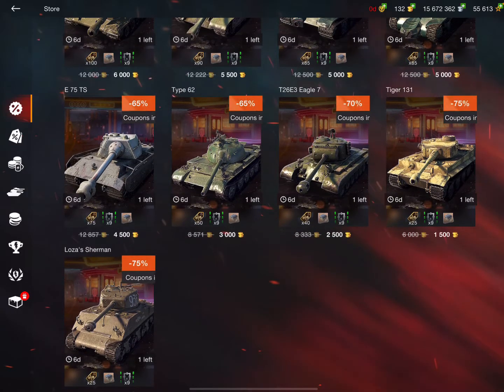E75 TS. Now, I did a video on this tank a couple of days ago, actually, stating how broken and how powerful the E75 TS is. The side armor is cracked. The whole armor is very strong, actually, and the turret armor might not be the best, but since you have that huge gun mantlet, you'll be able to bounce a lot of those shells. So definitely would recommend the E75 TS. It's definitely a must-have for 4,500 gold. Yeah, you're getting your hands on an overpowered tier 8 tank for that price as well. Definitely a must-have right there.